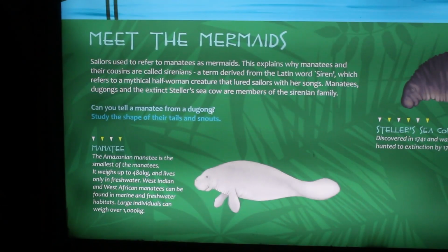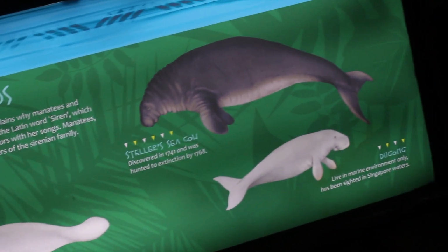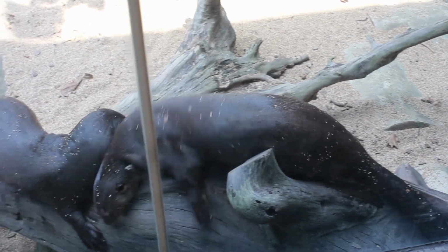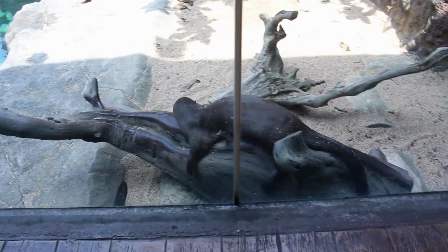They like to call manatees mermaids. That seems to be a thing. Here's more otters just on land. Seems to be rub along a log time of day. Wish I could do that.